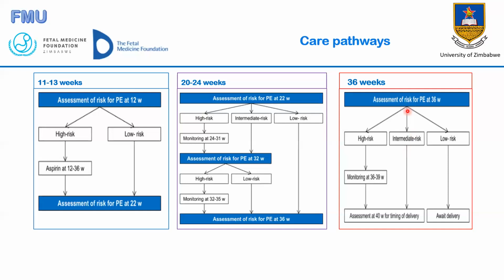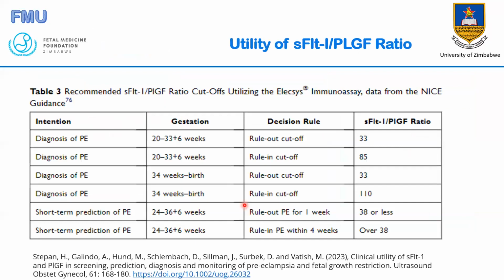Right. In terms of the utility for the sFlt-1 and PlGF, what are the cutoffs? Now that we are saying we are doing the sFlt-1/PlGF ratio, how do we interpret this result? So for the sFlt-1/PlGF ratio, in terms of diagnosing preeclampsia, like we say that these biochemical markers are also diagnostic tools and they are also prediction tools.